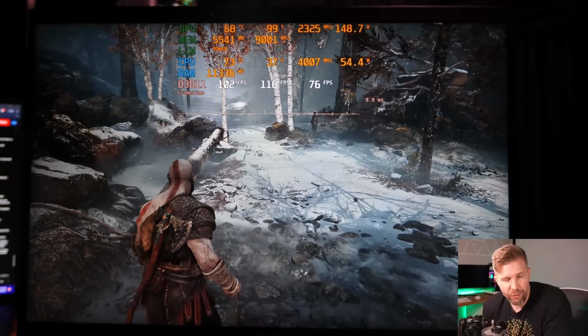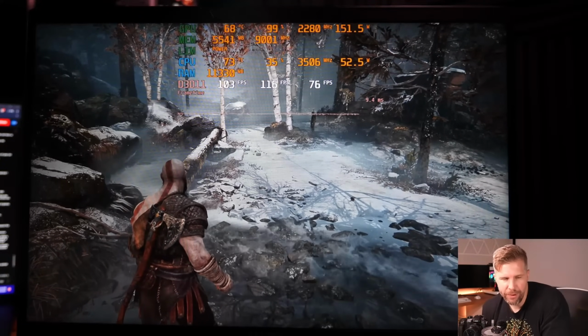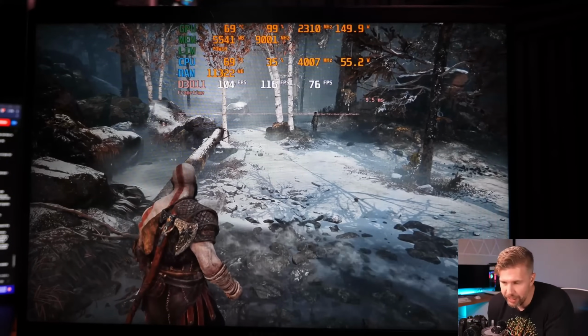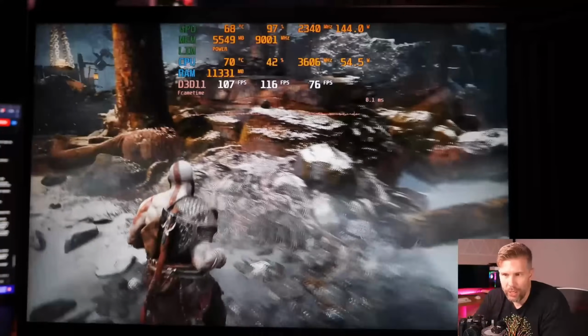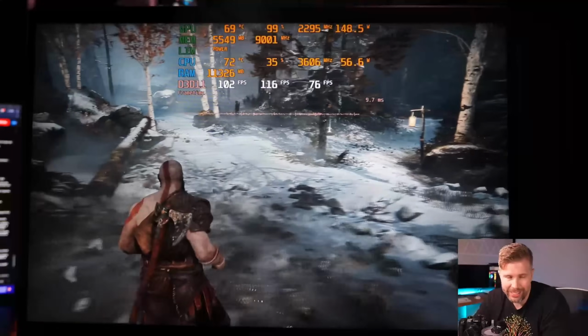An RTX 4050 in this same area only gets around 55 FPS, like a good 4050 only gets like 55 FPS. So this is getting more than double the FPS of an RTX 4050 in this game. A 4060 does like 65, a 4070 does like 79. And so a 4070 to 4080 upgrade is huge. 79 to 120, 116 FPS.